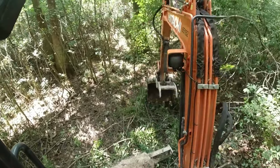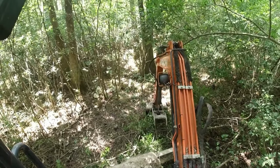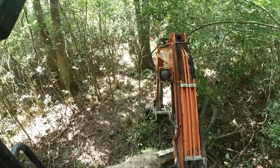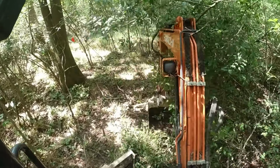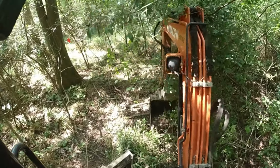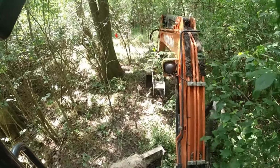I was able to pull myself out, but at some point we got to go back and address this issue because it's not acceptable. But once I got maybe 8 feet past that little low area, then it was all good. I could just track. Then I was just dealing with trees and trying to make progress. No more mud.